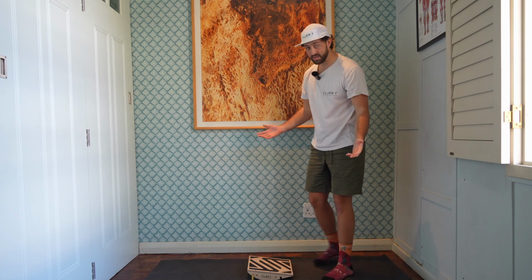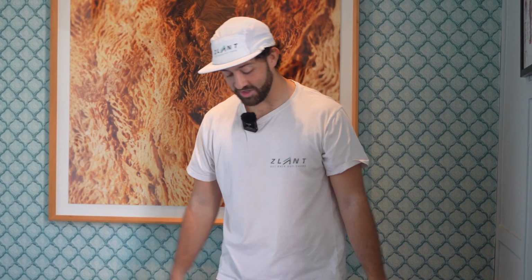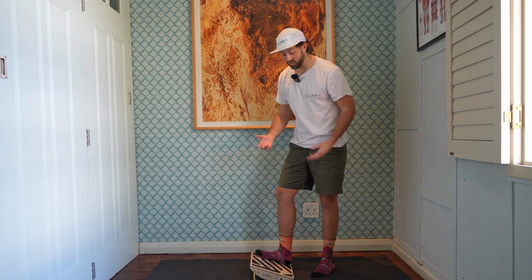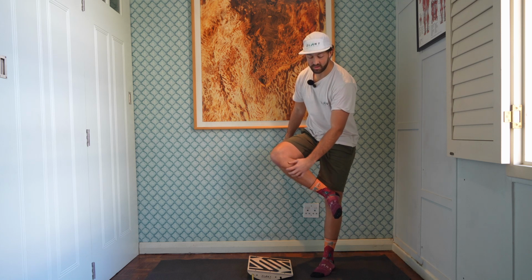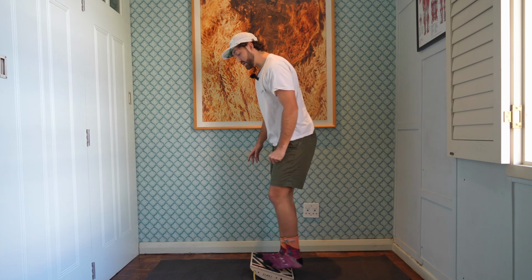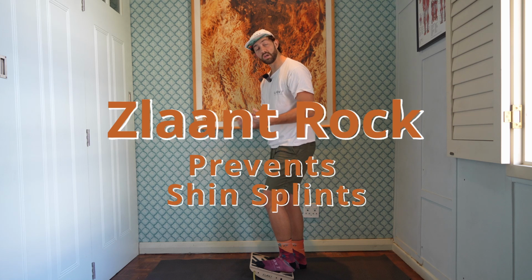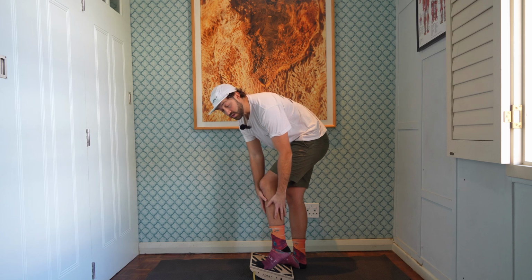So I myself, unfortunately, I'm a member of the Zlaant team, but that doesn't mean I'm injury avoidant. I'm still a human, so I do get injuries myself. One of the best exercises to avoid shin splints, which is literally just damage or micro trauma to both the bone and the soft tissue and even the muscle in your shins, is the Zlaant rock. So one of the best things to do to help avoid shin splints is to strengthen your muscles in the lower part of your leg.